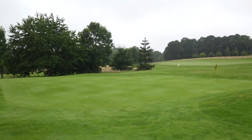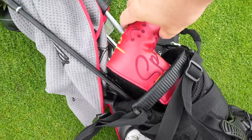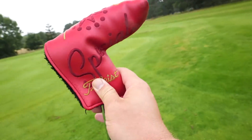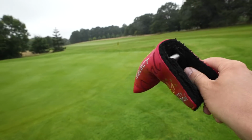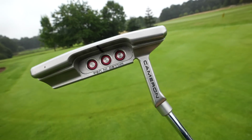So again, it's another pretty average approach shot. I mean, we're on the green here. It's by no means a birdie opportunity. But again, it comes down to this club, which often it does. So if you're going to spend a lot of money on a club, should you spend it on something like that?